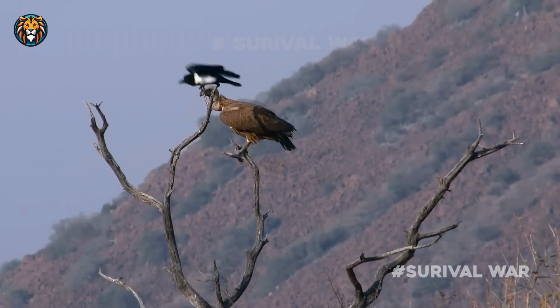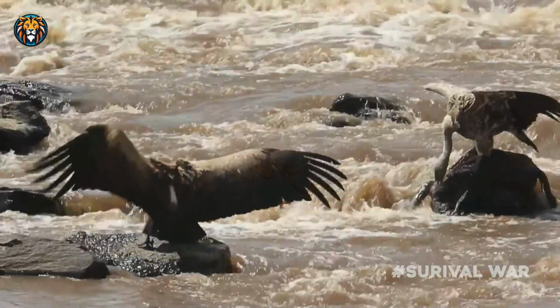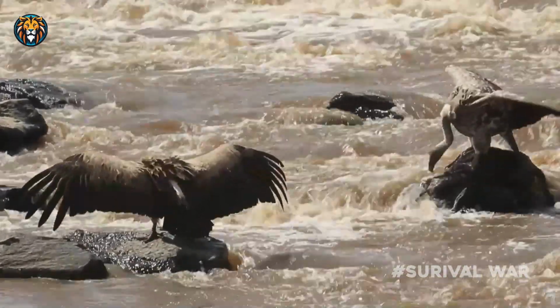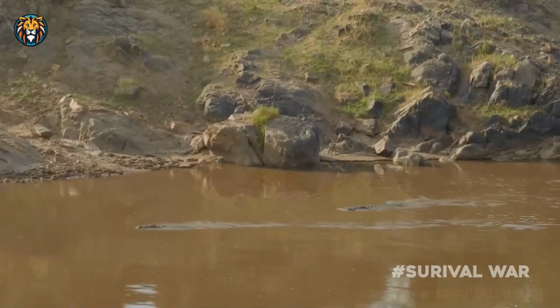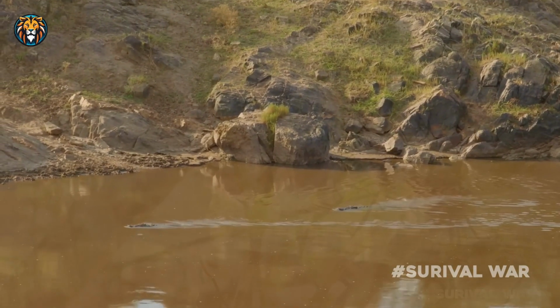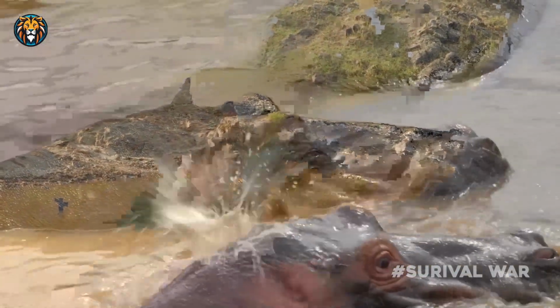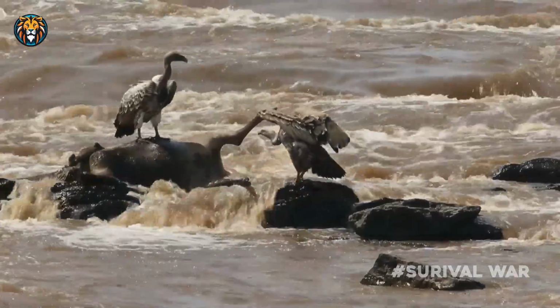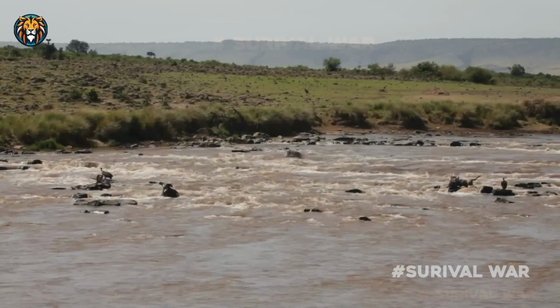Other predators can't reach this carcass. The strong current and the limited number of spots to land on stir up a fierce competition. But there is enough to feed them all, and the vultures know it. They just have to wait for their turn.